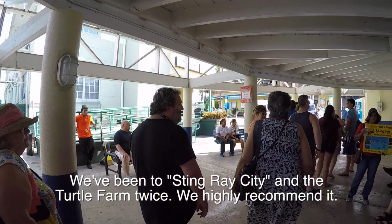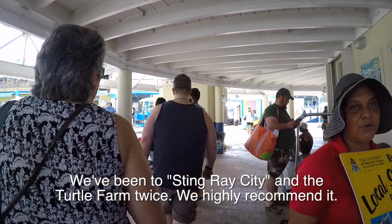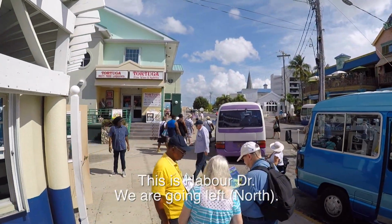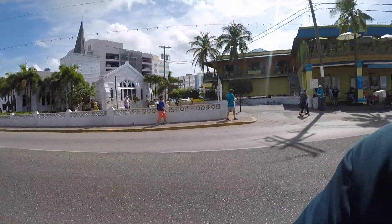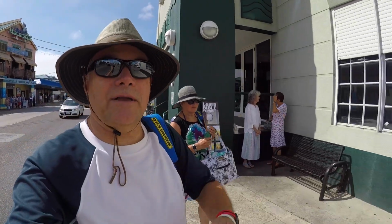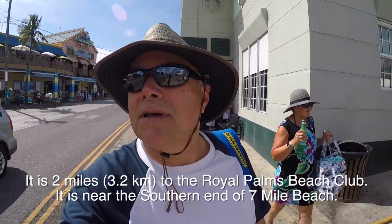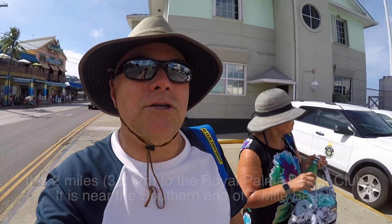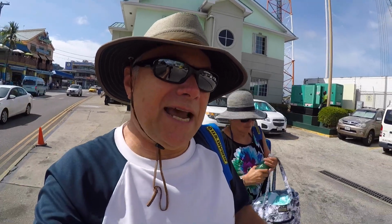We're going to get out to the main drag here and see what's up. People selling stingray tours. Been there, done that. And now this is the main drag of Grand Cayman. We're walking along the main road here, and we've decided to walk the 2 miles to 7 Mile Beach, which may sound a little confusing, but that's what it is. And I hear that 7 Mile Beach is only 5.5 miles long, so we'll see. We're looking to go to the Royal Palms, because that's kind of where the beach begins.